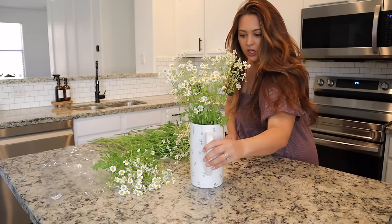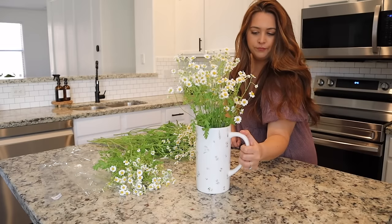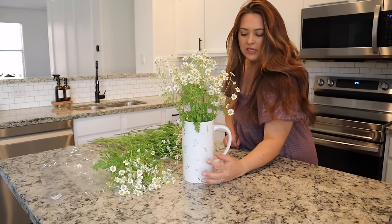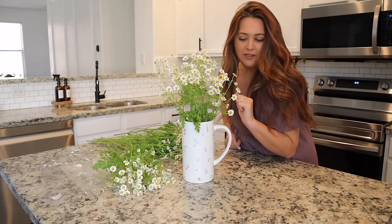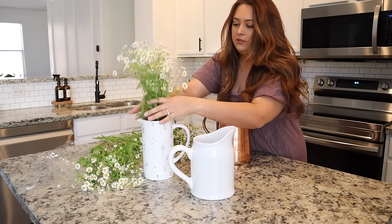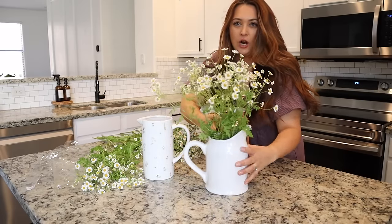I'm not sure if I like it. Maybe it's the pattern. Maybe I'll just use this as decoration, maybe on my console table. I don't know, I'm still deciding. Let me grab another vase so we can compare the two. Okay, so this is a pretty white one. I'll see if I like it. See, I feel like that looks way cleaner and better.